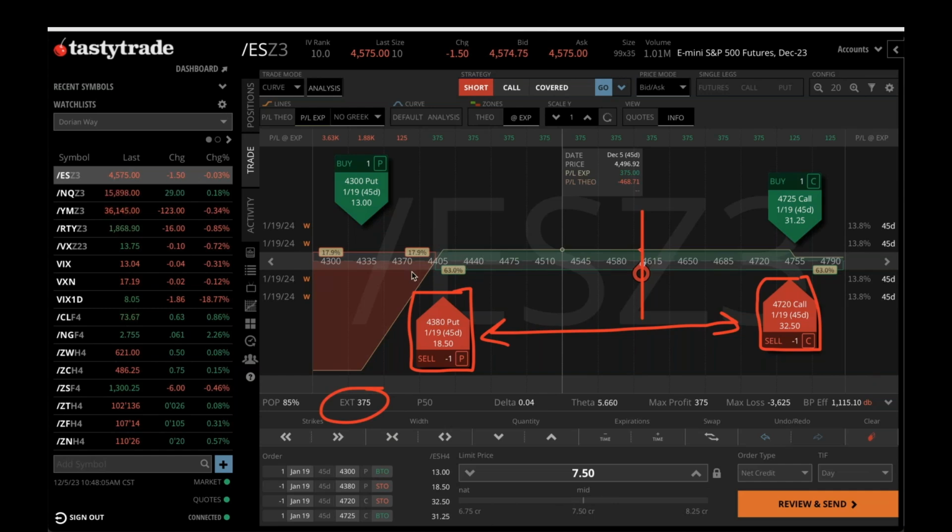If it goes down too much, then this is your loss zone. This is the only direction you can lose. But you can see this is the at the money line. Once again, it has to go down quite a bit before you start losing. And you do not have risk all the way to zero because you do have this put that you bought, the long leg of the put spread that created the Iron Condor.